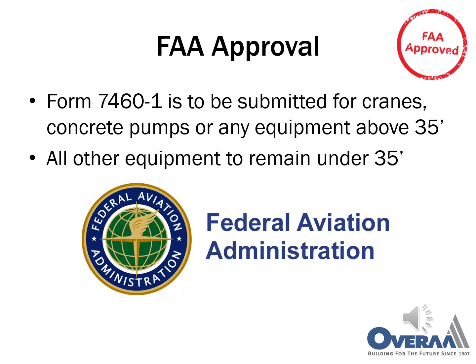A 7460-1 form is to be submitted with information on both steel cranes and concrete pumps for approval to use this equipment above the 35 feet FAA requirement. All equipment and work not listed as part of the 7460-1 application and approval is to remain under 35 feet.